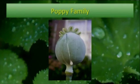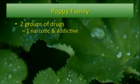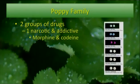So here's a look at the green fruit with a cut scored into it, and you can see this white milky exudate dripping out. So that's what opium is made from. Now opium is also the source of two groups of drugs. The first group is narcotic and addictive, and these include morphine and codeine.